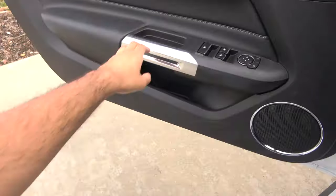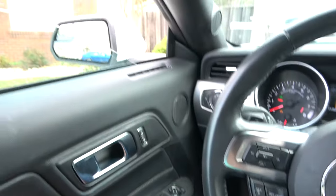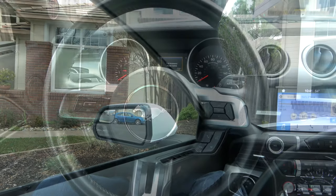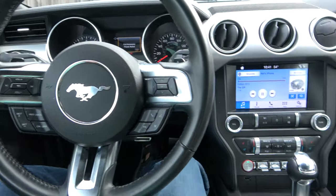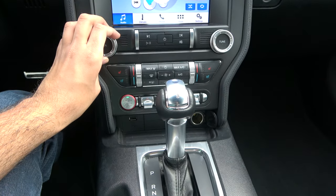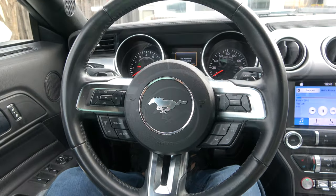So we'll go ahead and shut her up. Nice tight panels. The Ford Mustang GT comes with the Shaker Pro audio system. It is overall very nice. Unfortunately, I was not able to play any music in the video.